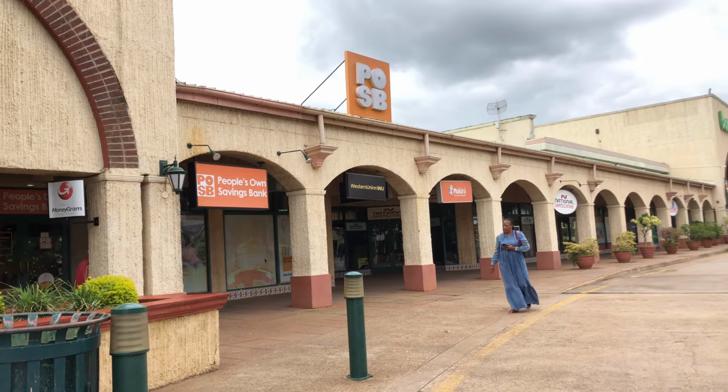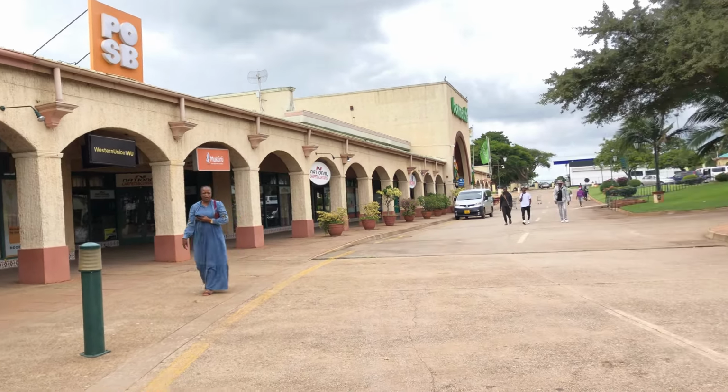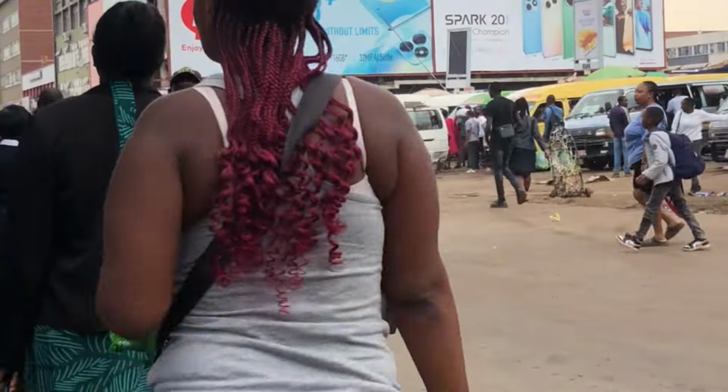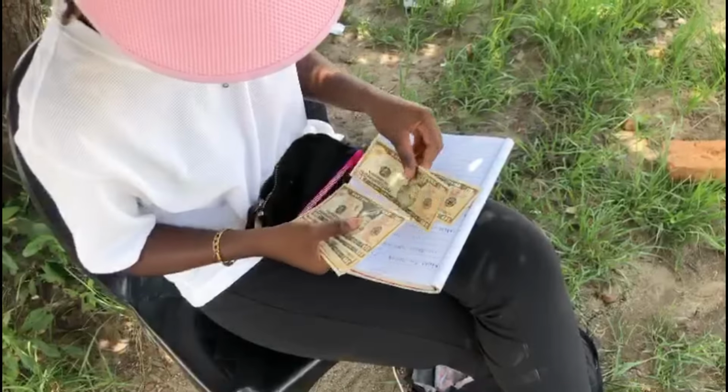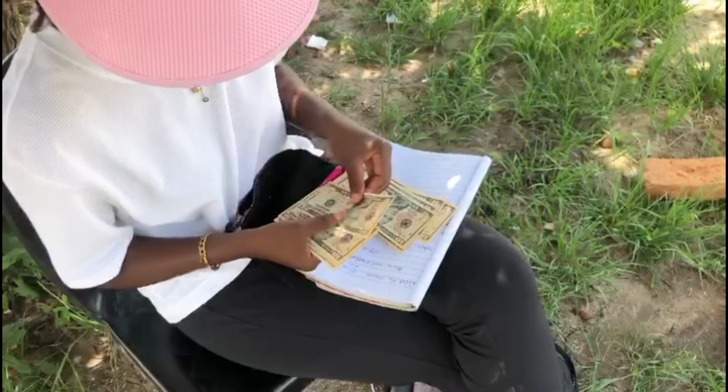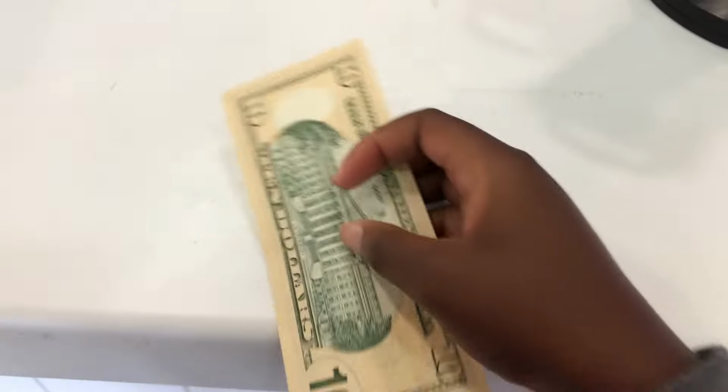In response to this crisis, the government finally decided to abandon the Zim dollar as official currency. In 2009, multi-currency systems were adopted, and mainly the USD, South African rand, and Botswana pula were used as official currencies. This stabilized the economy.